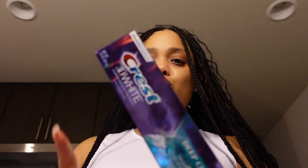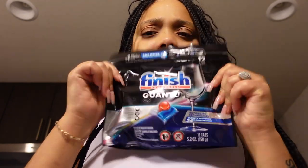Stuff on my favorite toothpaste. I don't know, I have all this stuff already, but every time I go, I just grab extra. I don't know, something's wrong with me. Wait, did I show y'all these already? I showed y'all these, right?